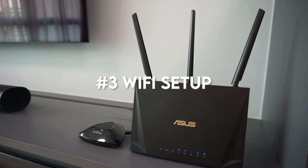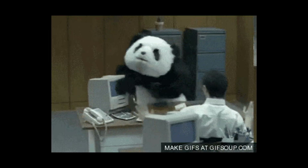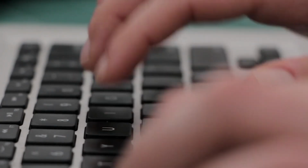Number 3. Good Wi-Fi connection. In our previous homes, we always had internet signal problems, and it was incredibly frustrating to troubleshoot the issue every time that it occurs. When we moved into our new place, we were determined to eliminate this problem once and for all, even though we are still at the mercy of our internet service provider.